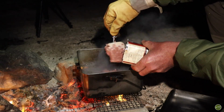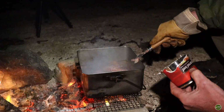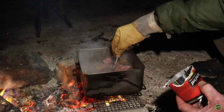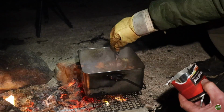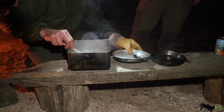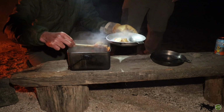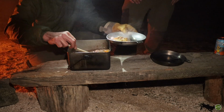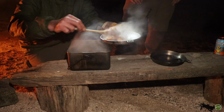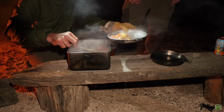Corned beef, yummy. And that will help to just thicken it all up and make it nice and beefy and lovely. Yeah. Sorry, there's no real chunks of meat in it.